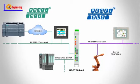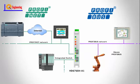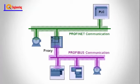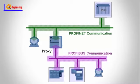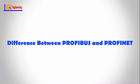and interference, but Profinet speed is about 100 bits per second where Profibus cannot exceed 12 bits per second. The maximum number of devices in a Profinet network may be at least 256 where it is 126 for Profibus. In this video we still get questions on the difference between Profibus and Profinet.